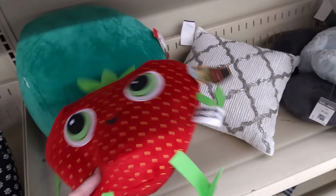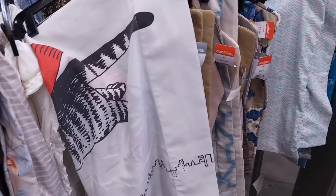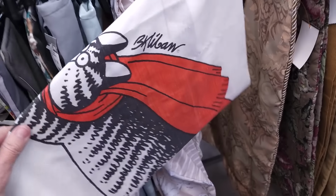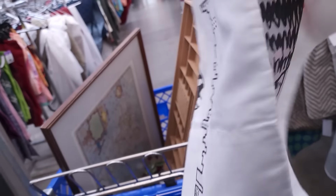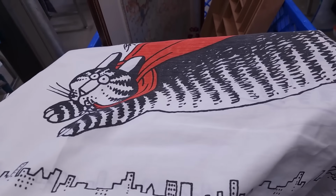Look how fun he is. Gotta leave you. Okay, I think I recognize that cat. That is the, oh gosh, starts with a K. Kilban, there it is. It's the Kilban cat. Pillowcase. And I think somewhere I have a sheet set. Unless I sold it. I might have sold it already. If you bought the Kilban cat set from me, let me know.